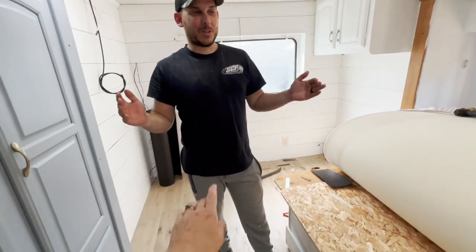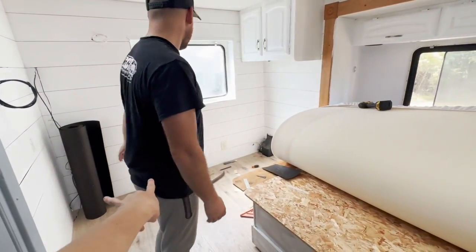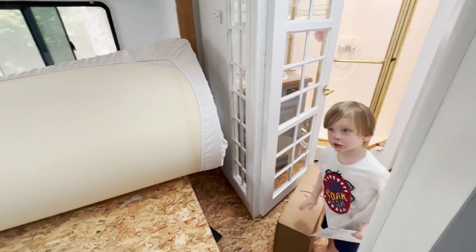And stay tuned, because once this comes, then we decided we are doing bunk beds for our kids. And we're adding an eat-in kitchen over here. Like, oh yeah. Yeah, awesome.